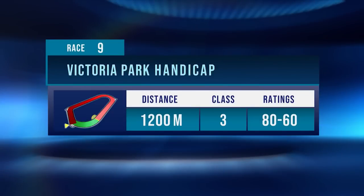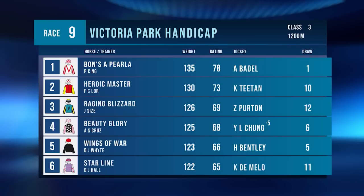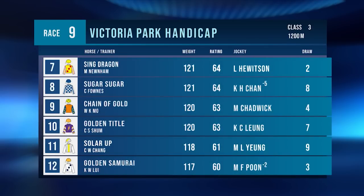And the final race at Happy Valley on Wednesday night is race number 9. We run 1,200 metres for the Class 3s. Again, Bonza Perla, she had blood in the trachea last time. Raging Blizzard goes from gate 3 to gate 12. Beauty Glory goes from the 1,000 to the 1,200. Wings of War is now with Douglas White. Pacifiers and the Cowls and the tongue tie come off. The blinkers go back on.